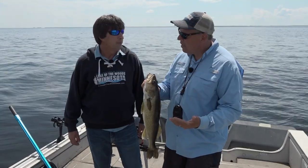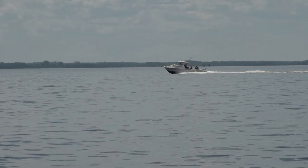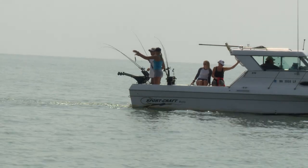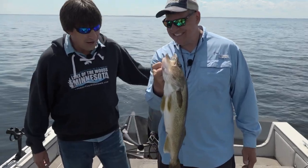Yep. But at the same time, if people don't have a boat or if they're intimidated by a big Lake of the Woods, jumping on a charter is a great way to catch fish on Lake of the Woods. You wake up in the morning, have a good breakfast, step aboard a charter boat, everything is taken care of. And I think we better get this girl back. Yeah, let her go. Yeah, no doubt. It's getting hot. I got to get this hoodie off too.